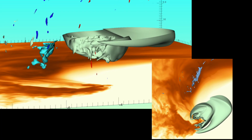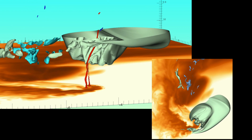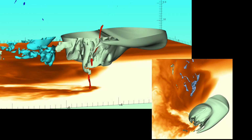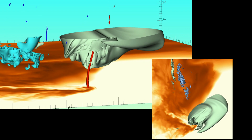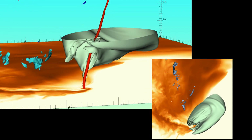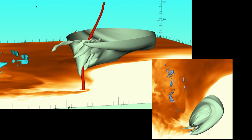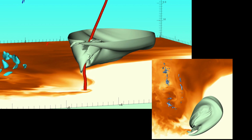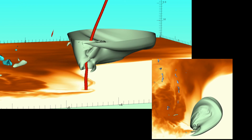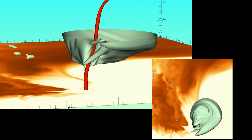Here's another view of Tuscaloosa with the tornado forming. The blue are downdrafts, and this is the same scene with two different views. So here's the downdrafts in the rear flank, here's the updraft. You'll see there's vorticity, so it's already forming a tornado. You can see the hook echo in the reflectivity field. But it's a very gradual process. It's a very steady process. It takes time, and the tornado just does its thing.